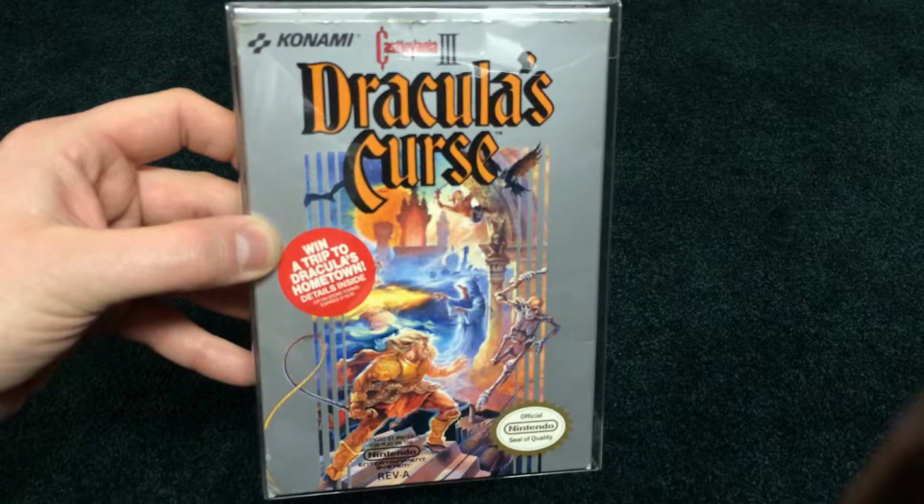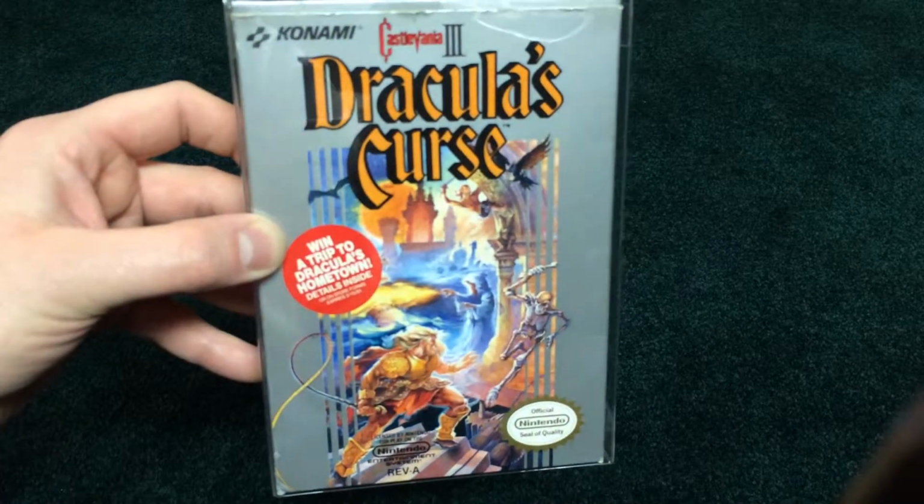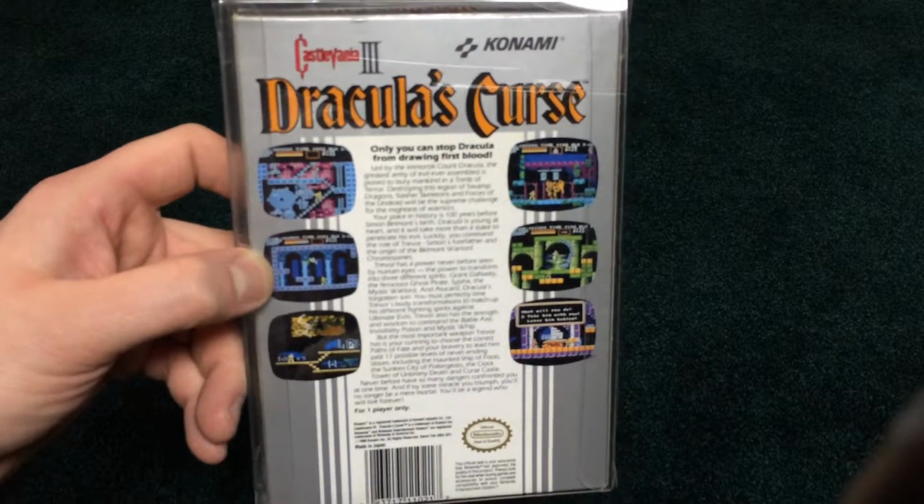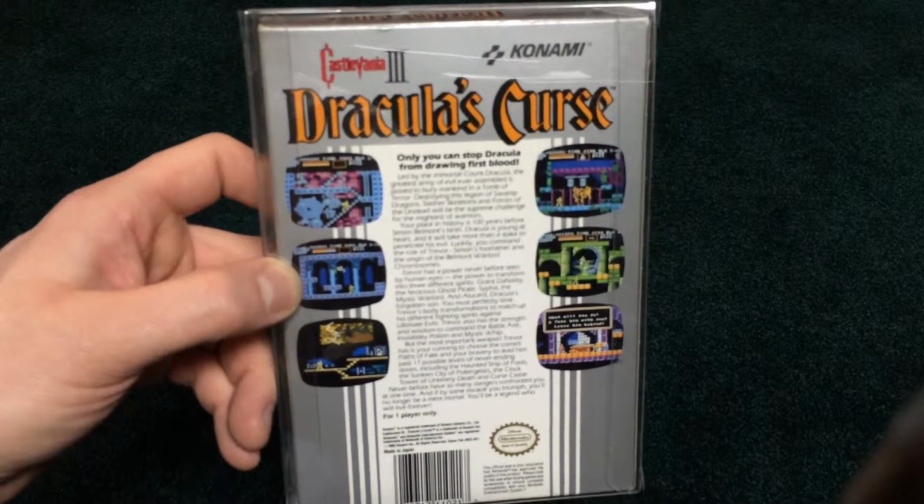Castlevania 3. Never really got into it all that much. I have to sit down and go through it. I think I got about halfway through, but I know I never finished it. So one of these days I'll have to sit down and go through it.